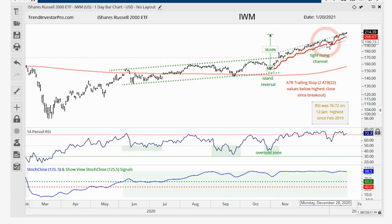And if you look at this tight rising channel, it's much steeper than what we're seeing in SPY and QQQ. And there you can see that the gain is also much more. In fact, I can extend that gain just a little bit more, but it's 40%. So this is a huge move, but we continue to hold that ATR trailing stop and the rising channel. So we'll get a correction one day, and the first sign would be if it breaks below that rising channel, then we'll have a correction within an uptrend on our hands.